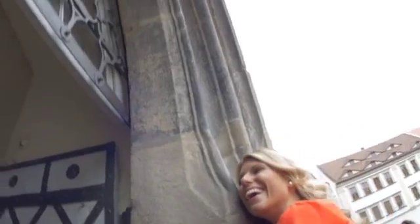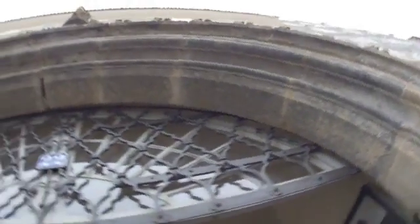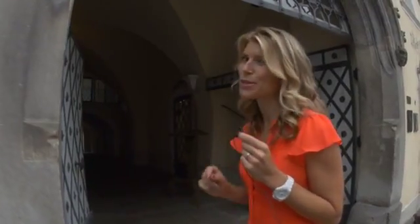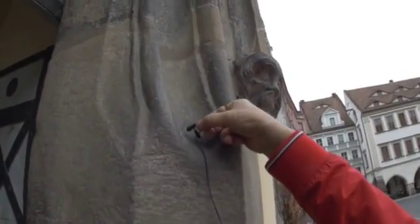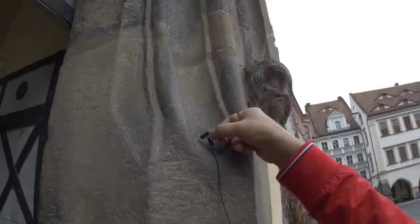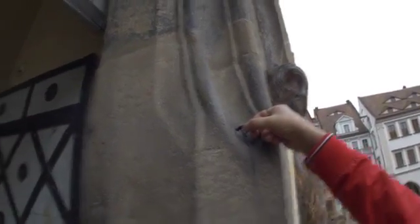Görlitz is known for its architecture, and here this arch was built in 1832, and it has a secret. It's called the Whispering Arch. Let me show you why. Here you go. See, you can hear me perfectly, and I'm whispering even though I'm far away from you. It's crystal clear. You're pretty smart to build this like that, huh?